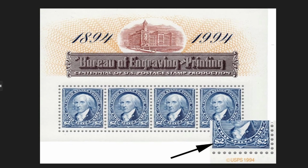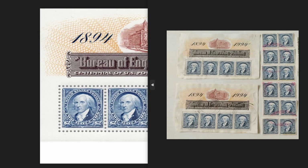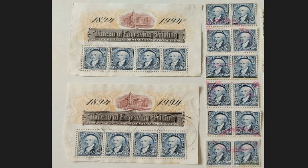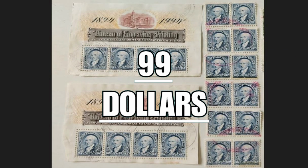It was printed in 5 million sheets with the lithography method, which allows the stamp to be printed with much higher quality on a completely smooth and flat surface. The colors and inks are opaque, and the shading is made up of dense, crossed lines. Stamps that have an 11 perforation. Today one of these sheets is worth $99.